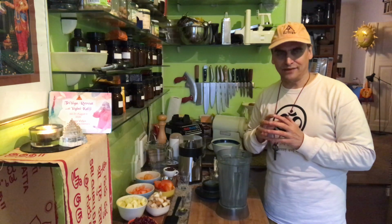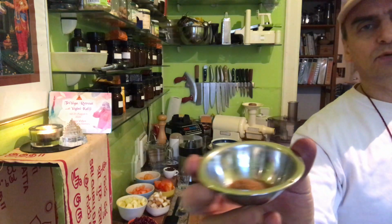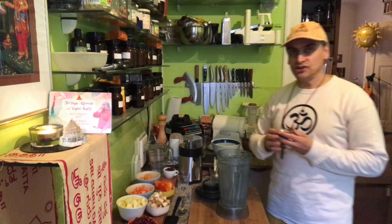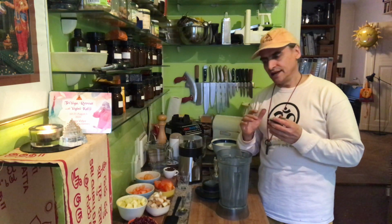Cinnamon is also one of my favorite flavors, and it is super healthy. Here I have a little bit of cinnamon, just a teaspoon. It doesn't have to be too much, because the persimmon has a very gentle flavor, but at the same time a complex flavor that unfolds together with other ingredients, for example the tangerine.